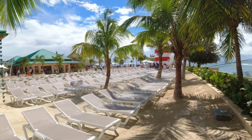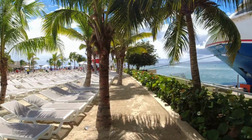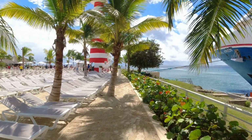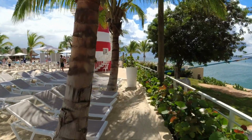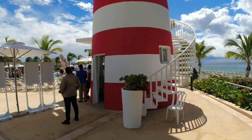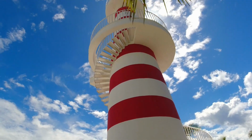Now where these chairs are, it is full of sand, so it is very beachy and you can walk along here. And I tell you, they got some palm trees, so you are in the shade a little bit here. And there's that lighthouse. I keep seeing them pull umbrellas out of here. That must be where they store the umbrellas inside the lighthouse.